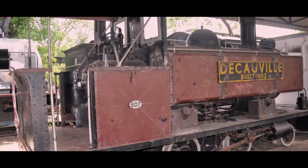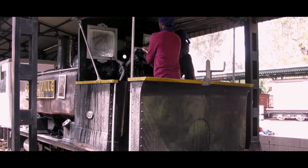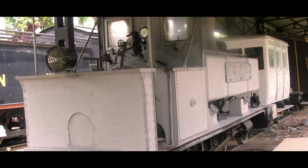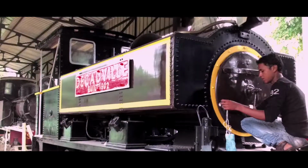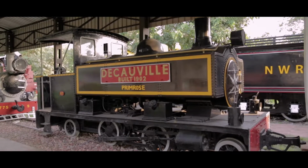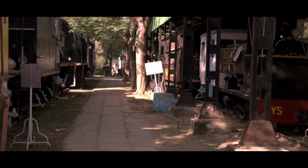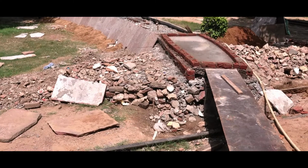Just to restore a single locomotive meant removing the rust up to the core layer, restoring all the functional mechanisms, repairing all the indoor and outdoor accessories, and finally coloring and making it shine. And that was just one locomotive. NRM had to plan the entire yard, organize all locos and wagons in the outdoor gallery. Tracks were laid for different trains.